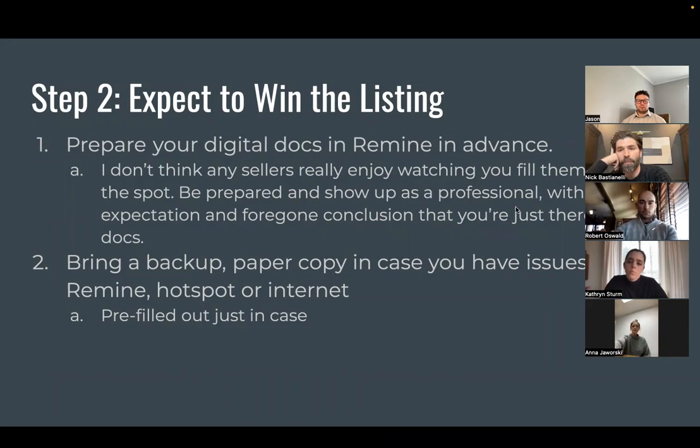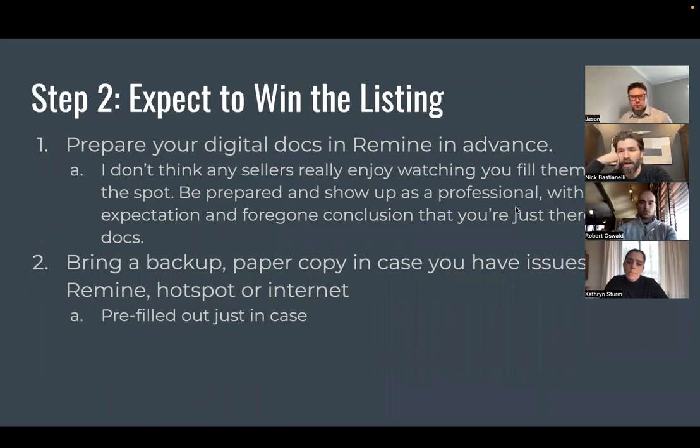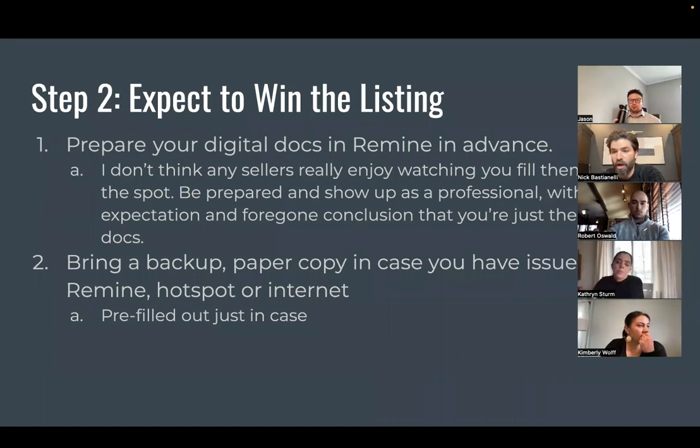And so I pre-prepare all of my documents in Remine Docs. If you use Remine, that's part of my MLS. I think everybody here is pretty dang local, pretty close, so you're likely all using Remine as well. But I have a package pre-set up, right?